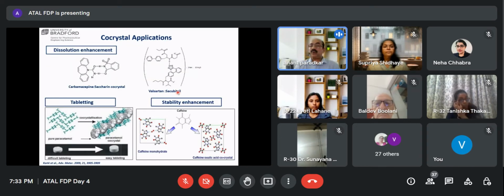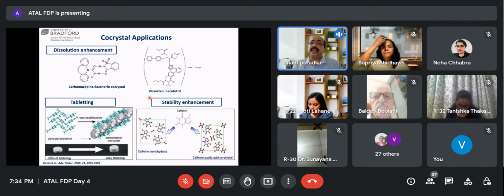Next slide, please. Now, why are co-crystals prepared? They are prepared for different purposes, like enhancing the rate of dissolution. One classic example of a drug for which a co-crystal has been prepared is carbamazepine, which forms a co-crystal with saccharin. The recently approved drug, though I'm saying recently, it was 3-4 years back, which entered the market as a co-crystal, and which I think has now been withdrawn for some reason, is the valsartan and sacubitril co-crystal. Entresto, I think, is the brand under which it is available. Sorry.